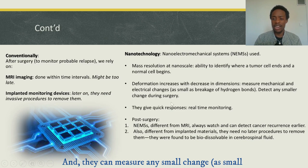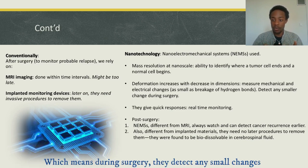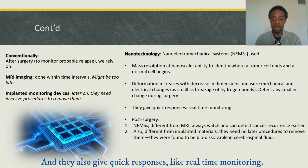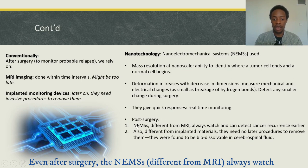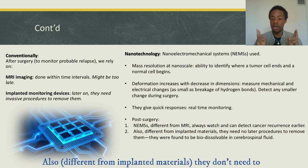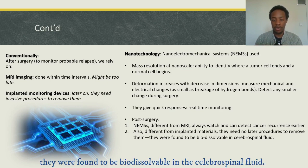And they can measure any small change, as small as the breakage of a hydrogen bond, which means during surgery they detect any small changes and give the surgeons a chance to know what's going on. They also give quick responses, like real-time monitoring. And even after surgery, NEMS, different from MRI, always watch and detect cancer recurrence, not needing an interval of 1 or 2 months. Also different from implanted materials, they don't need to be removed later on because they were found to be biodegradable in the cerebrospinal fluid.